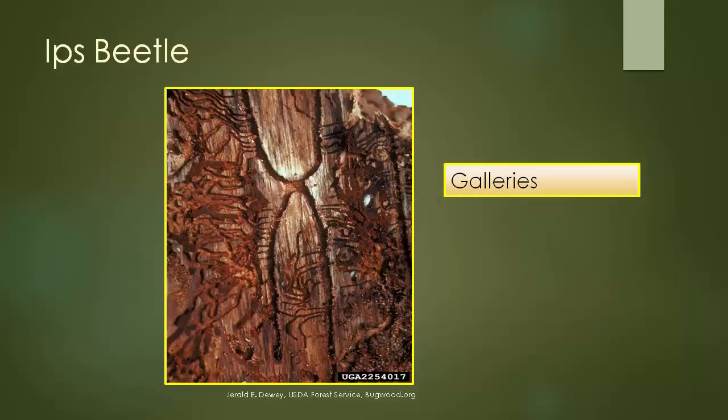These are the galleries of the Ips beetle. You see where it's at. It's clean. This is the larvae feeding, and they can't do much about it. But the initial gallery, you have a male, 3-4 females. Females go their separate ways when they're done, and then they lay their eggs, and that's why there's so many Ips in there.